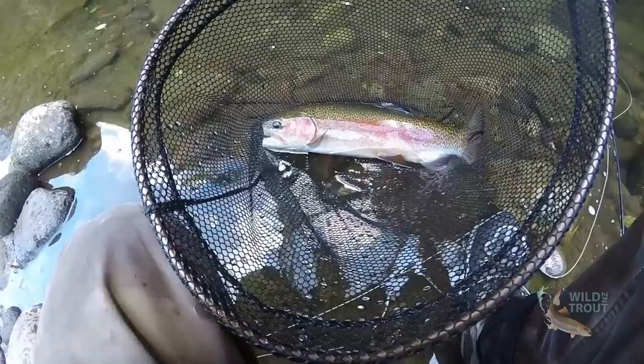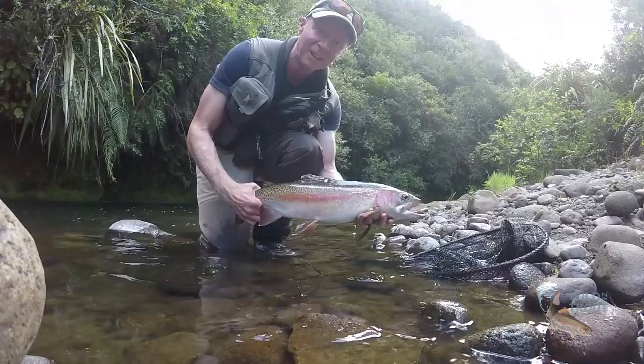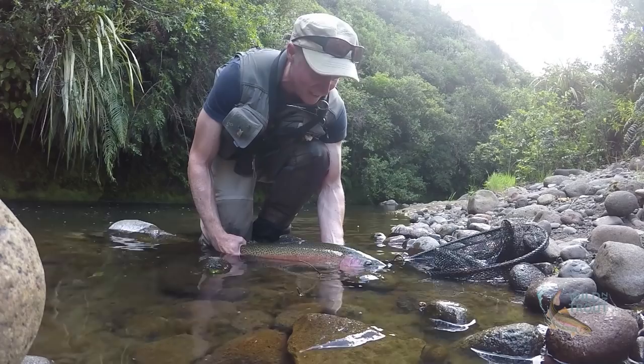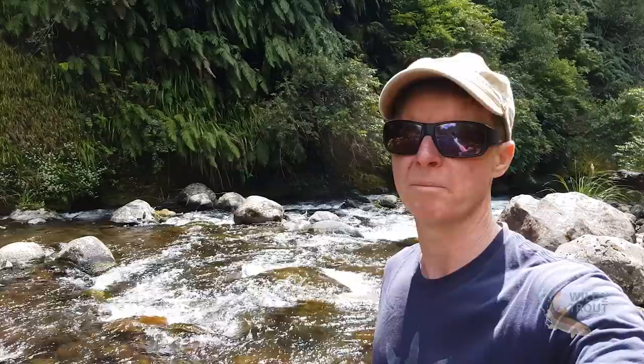If this is the last pool, it's a great way to end the day. Look at that for a fish. Wow. That was awesome. Beautiful river, big fish, plenty of them. Awesome dry fly action. Can't really ask for much more than that really.